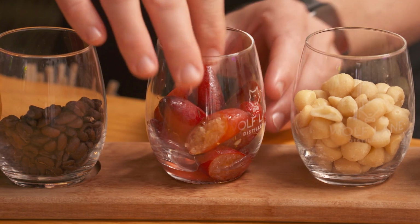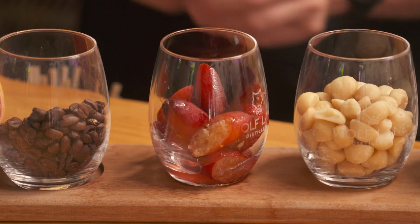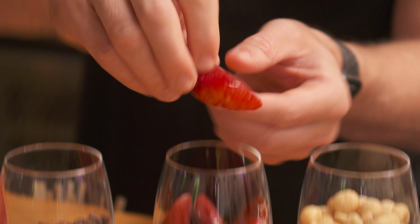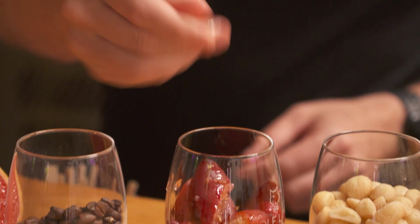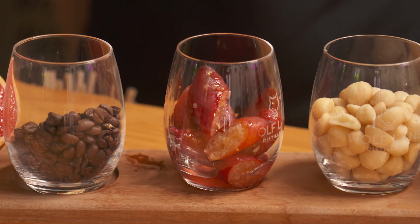Then we go on to some finger limes. So finger limes are an Australian native fruit to far north Queensland. A really unique lime. They've got these beautiful little caviar beads inside of them, and they go into our tropical and our navy strength gin.